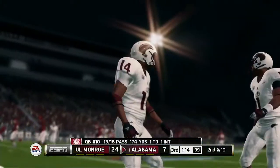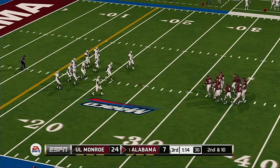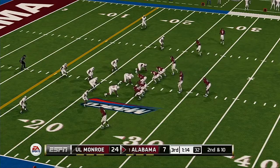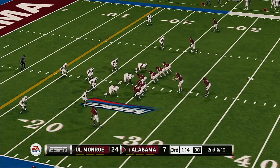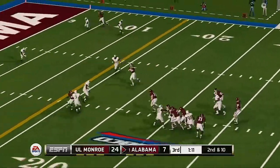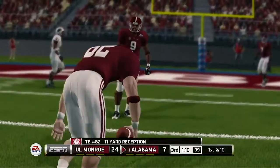Rid of this one. Good job here by the defense. If you let this quarterback set and throw, he'll kill you all game. But they got excellent pressure on that play. And this is the eighth play of the drive. Tackle at the 13-yard line.